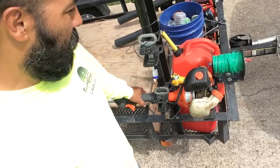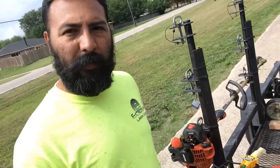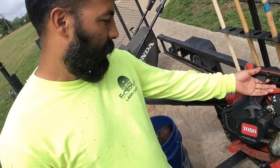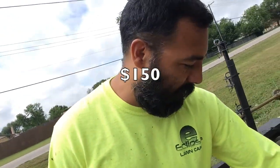And I have the Echo SRM 225 trimmer. It's been pretty decent. It's probably about fixing to be a year old. Let's see, the Toro handheld leaf blower. This is the Toro power vac from Home Depot as well. I think I paid like $50 for it. I'm not sure. I don't remember. Bought this like last year.